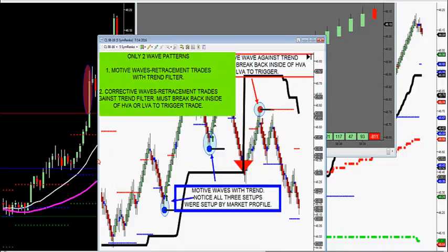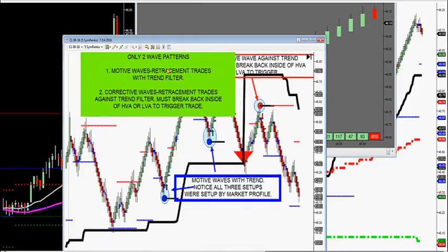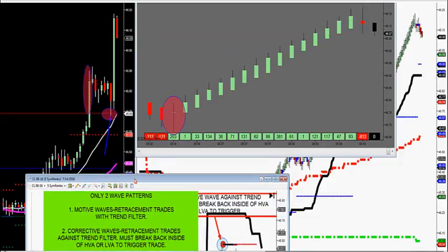We do a motive wave, that's with 5-minute trend. That was this trade right here. See, 5-minute trend filters up. Let HVA break out. We don't sell high value. We'll let high value break out, retest.